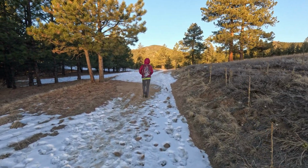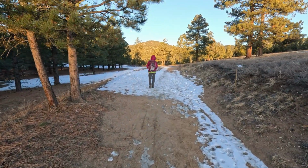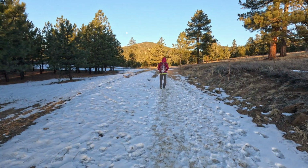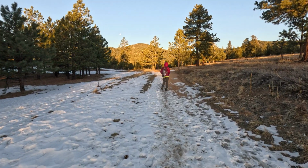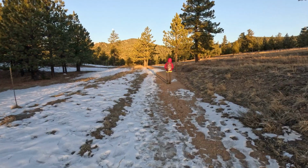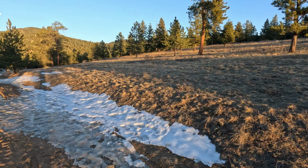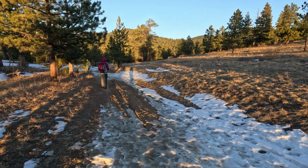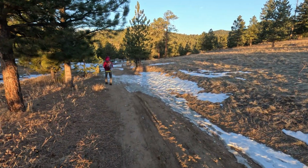The beginning part of this trail starts out going across an open meadow, which has been a little bit cold and chilly. We're getting smashed with the wind, but I'm hoping that we're gonna drop it down into the trees or maybe get something that will block that wind. All right, and we're now in the morning sunshine, which should hopefully warm things up a little bit.